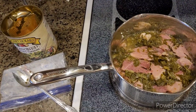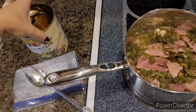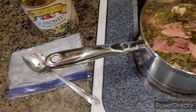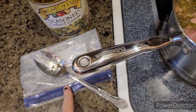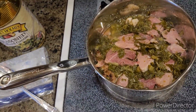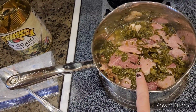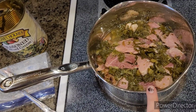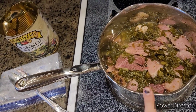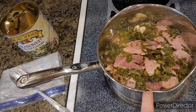So all I did here for the last half hour or so that the ham and potatoes are cooking, I just opened the can of collard greens, dumped them in here. Also, if you remember from the beginning, when I started this, I had another small bag with just a few pieces of ham in there. I kept that separate, didn't add it to the crock pot. I'm going to add it and simmer this for at least half an hour or so. I only added a teeny tiny bit of salt and sugar, and then I'm going to also add some ground pepper to this.